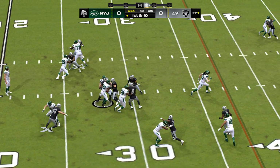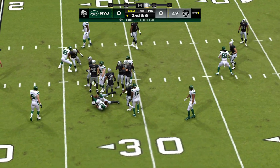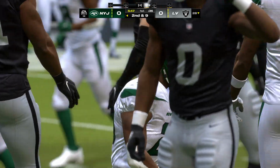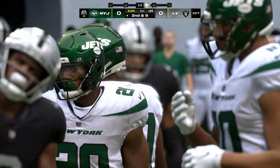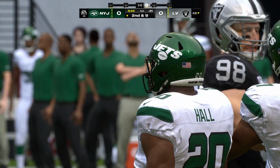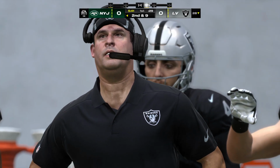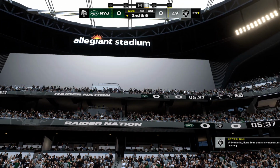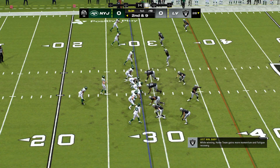Oh, did the Jets miss this guy? Here's Breece Hall. He'll get a yard, that's all, as they get him down at the 28. Oh, there's plenty of traffic waiting for him up the middle. But give him credit, he tried barreling through anyway. They're fortunate to get a yard out of that one. 2nd and 9.